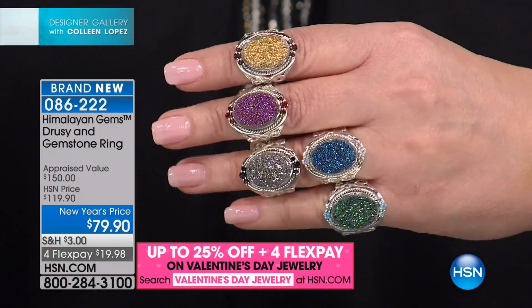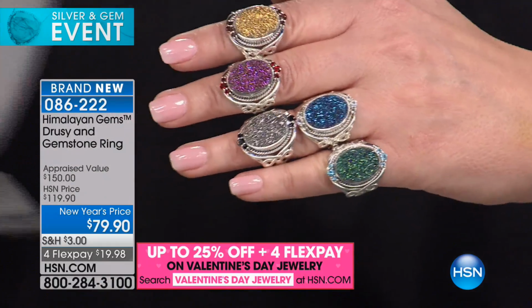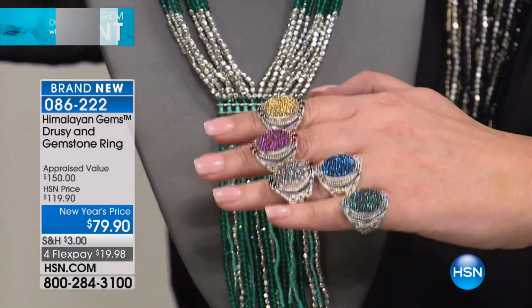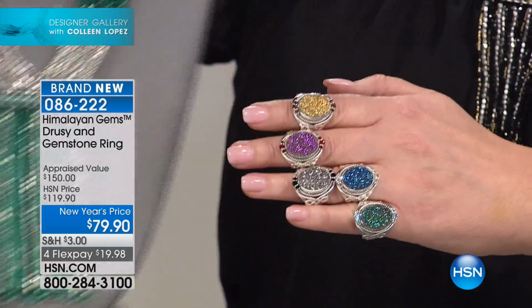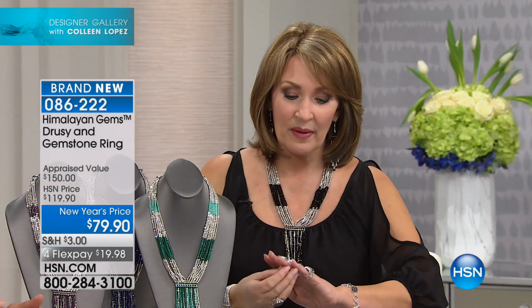And here's what we're doing tonight. $79.90, brand new ring. New Year's price, and by the way, with your necklace, you purposely wanted to coordinate these back so you can see the green goes back to your gorgeous emerald necklace. We love that. And by the way, we don't have a lot of this. It's 300 available. And then you've used genuine gemstones to pair back. That's right. We have 6 matching gemstones with each one.